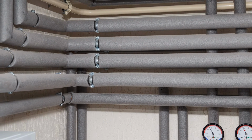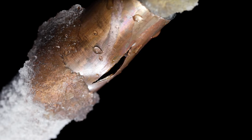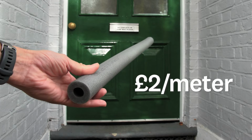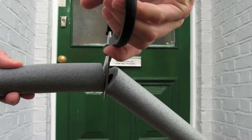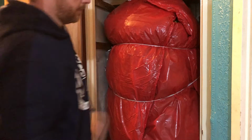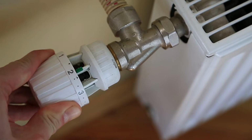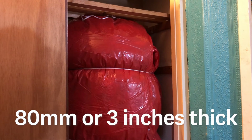Insulating your pipes and hot water tank is super easy. It helps prevent heat loss and your pipes from freezing if they're in a cold place. Foam pipe covers cost around £2 per metre and slot easily around your pipes and can be cut to fit if needed. Insulated jackets cost around £15 and are also easy to fit around a hot water tank. And just doing this alone is likely to pay for itself in just 1 year. Just make sure you buy one that's at least 80mm or 3 inches thick.